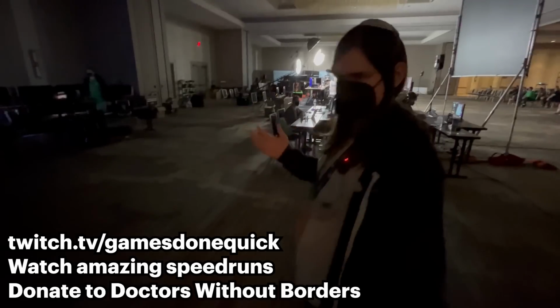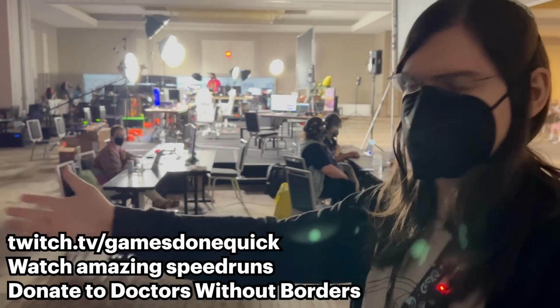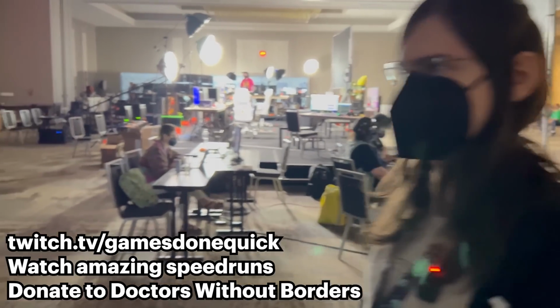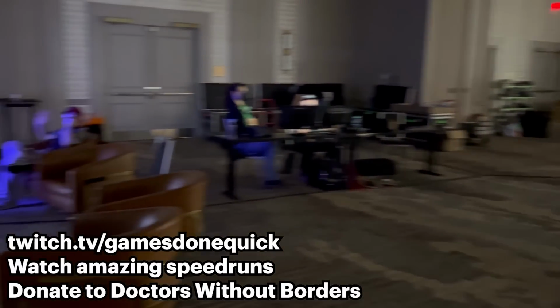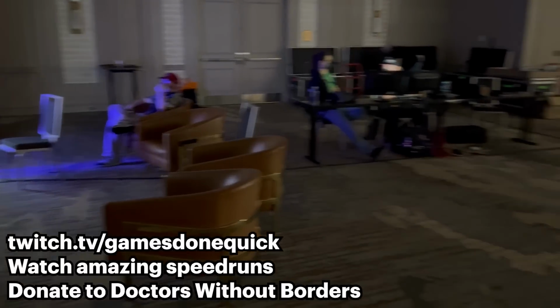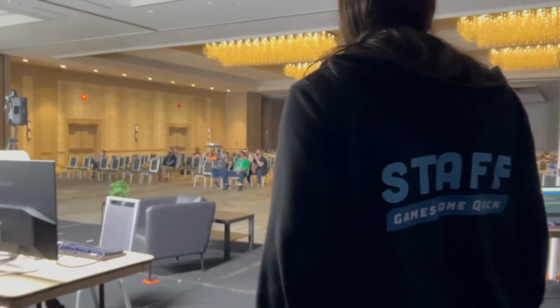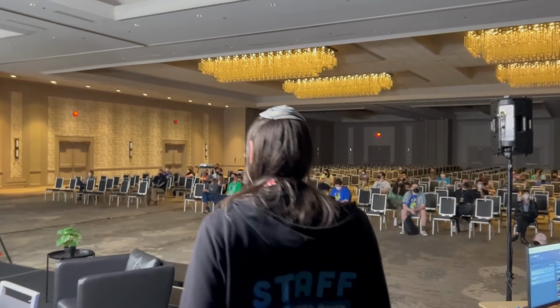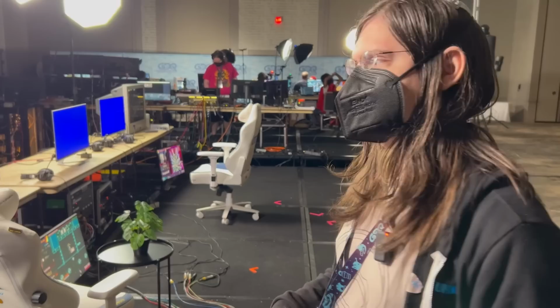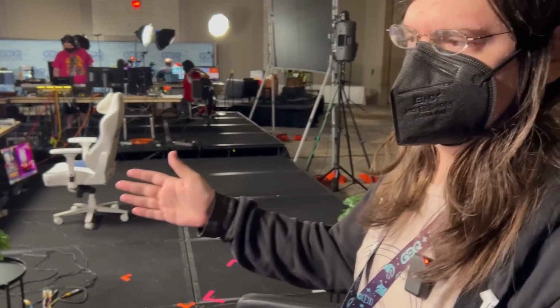So this is the main broadcast room. This is like a green room area, just for the on-deck runners to chill and wait for the next run. And you have donations over here. They do all the processing of the donations that come in. Normally, we have to be able to have setups for up to four players at a time. So each of these tables is one player. We also have two PCs.